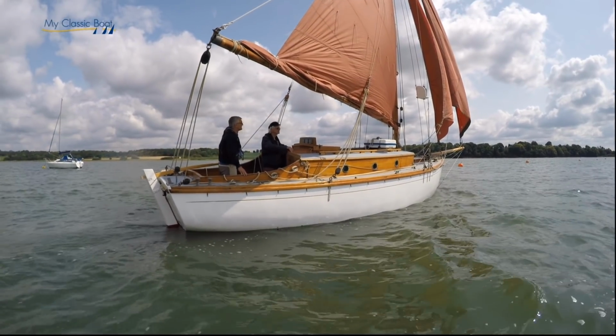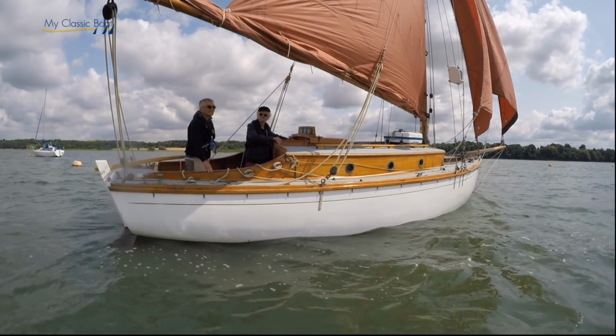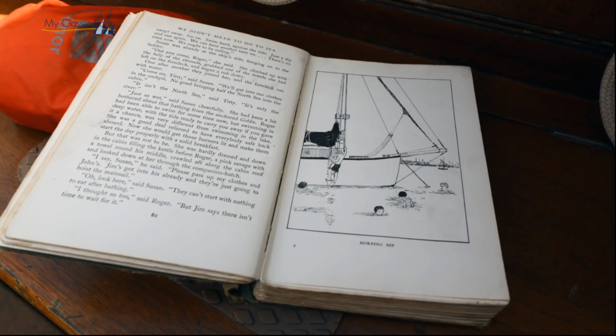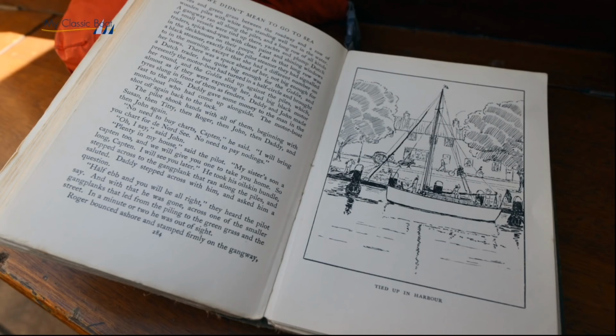It was formed to keep Nancy Blackett sailing, to keep her as close as possible to how she was when Arthur Ransome sailed on her, and also as close to the fictional boat in We Didn't Mean to Go to Sea, which is to all intents and purposes Nancy Blackett, simply renamed the Goblin in the book. All the pictures in the book are of Nancy. All the things that happen on board the Goblin happen on Nancy, so it's absolutely correct. So we want to keep that spirit alive as well.